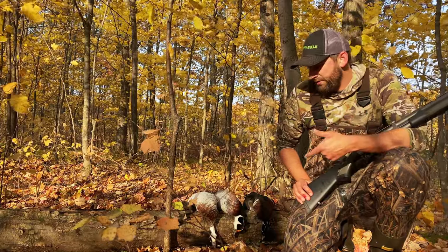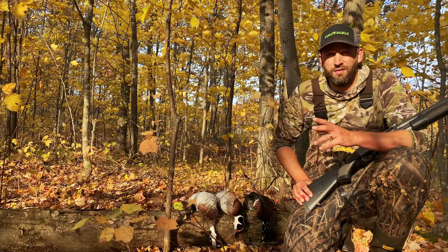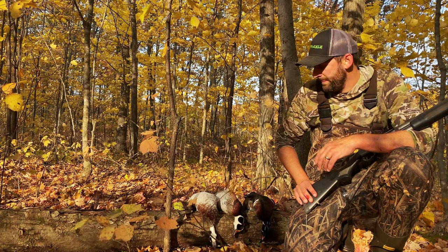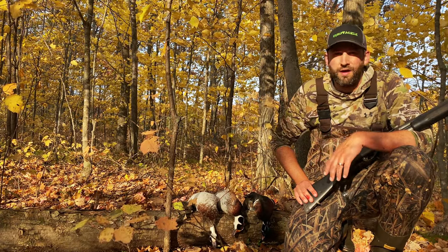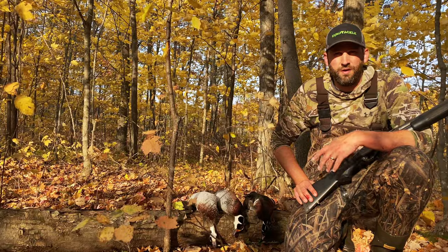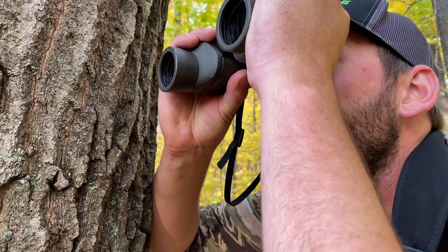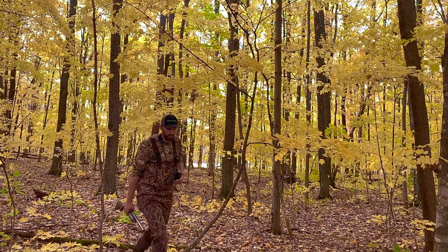Well, I ended up with three great drake woodies here. I was able to pick three drakes out. There was about 50 of them down in this little pocket here. And that's how I sneak up on wood ducks. I mean, look for acorns, woods, ponds, ponds with trees around them, oak trees. That's typically where you're gonna find them. And then use binoculars to spot them and come around behind them and pop over the edge and try and get right on top of them.